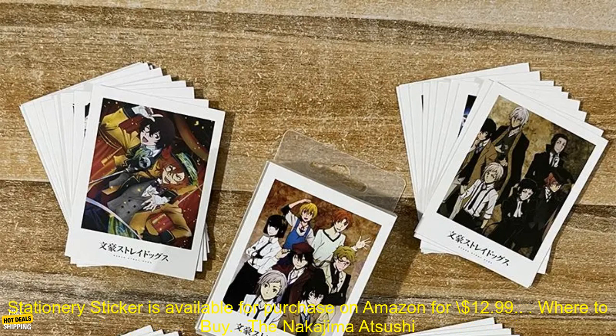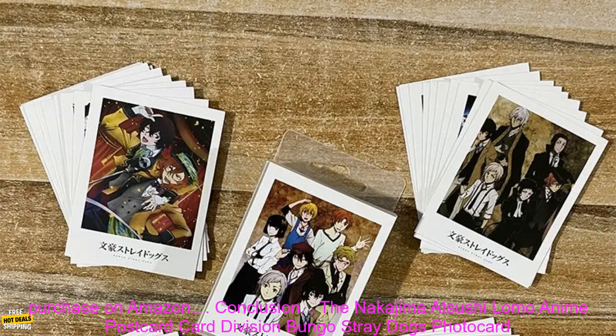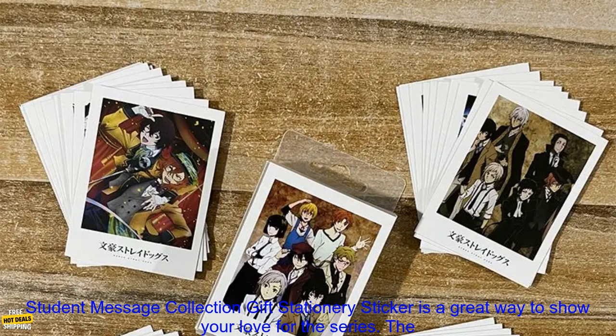Pricing. The Nakajima Atsushi Lomo Anime Postcard Card Division Bungo Stray Dogs Photocard Student Message Collection Gift Stationery Sticker is available for purchase on Amazon for $12.99. Where to buy? It is available for purchase on Amazon.